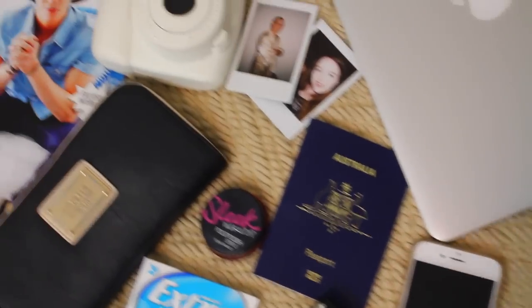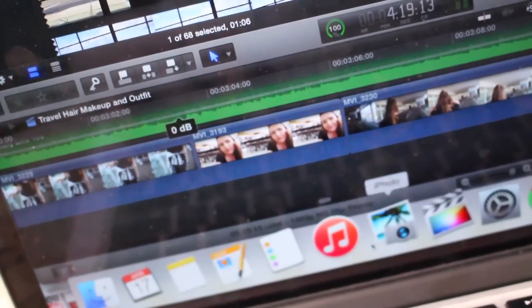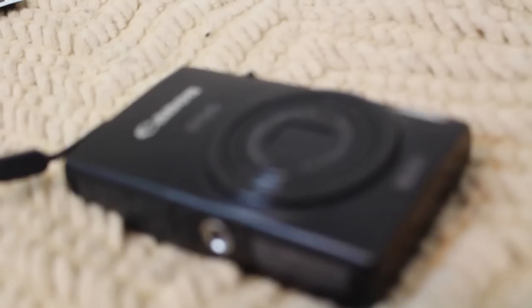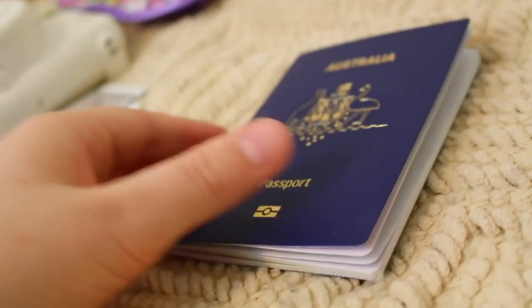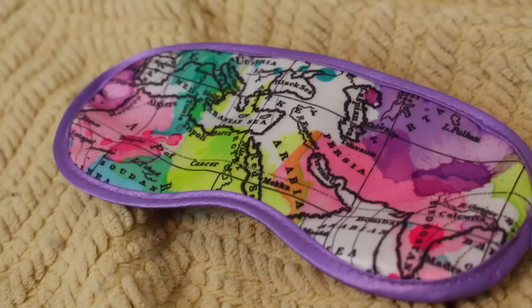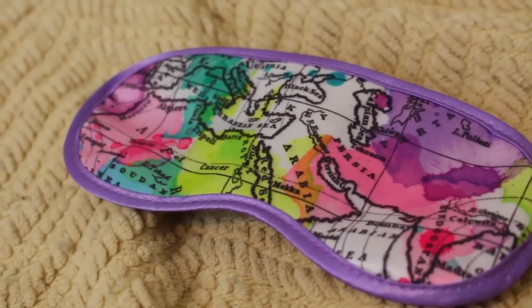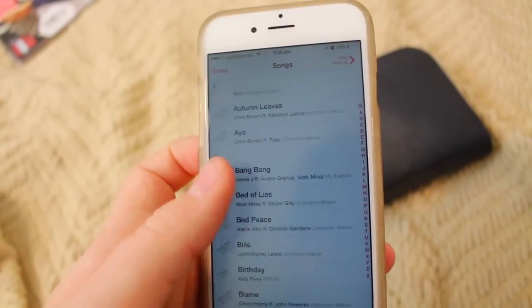Now for my travel essentials, the first thing I am bringing is my laptop. I can't go anywhere without this. This is awesome if I want to do some editing, watch movies, listen to music. I also have my vlogging camera so I can document my trip. My passport, which is obviously a huge essential. I'm also bringing my Polaroid camera so I can snap some memes. An eye mask so I can get some sleep on the plane. And my phone, which is... how could I not? Like, I can't live without it.